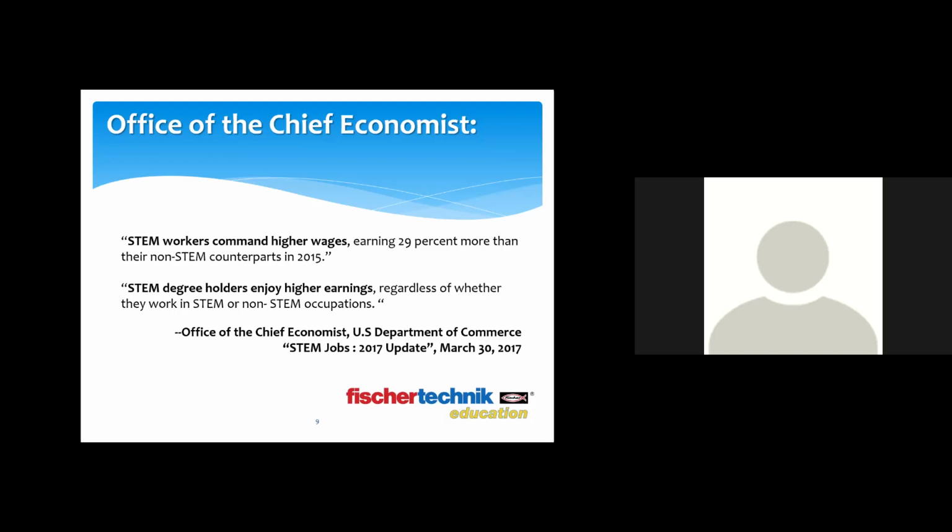Key point 1, STEM workers command higher wages, earning on average 29% more than their non-STEM counterparts. Key point 2 relates to the fact that many graduates with STEM skills may not always end up in what are strictly considered to be classic STEM jobs, things such as scientists or engineers or occupations of that nature. To quote the report again, "STEM degree holders enjoy higher earnings, regardless of whether they work in STEM or non-STEM occupations," end quote.